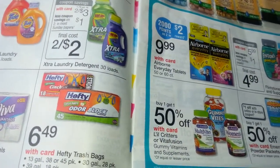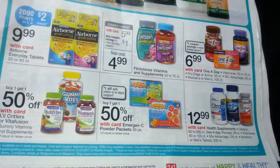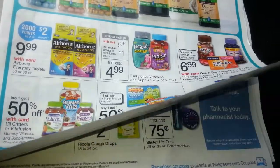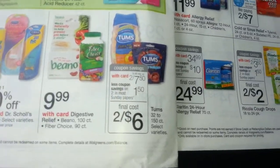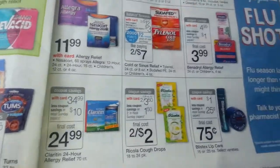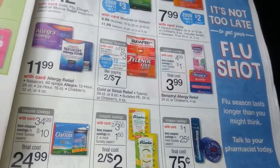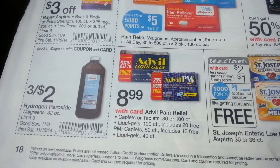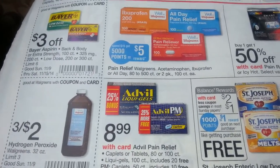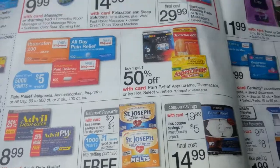Hefty, $6.49. We do have coupons for Hefty. We do have coupons for the Flintstone vitamins and the One A Day vitamins. Tums, we have coupons for the Tums. And Ricola, we have coupons for the Ricola. Listerine. Guys, 3 for $2 on that peroxide. That's a good deal. Not sure if we got a Bayer aspirin coupon to put with that. And you can always check a coupon database as well.